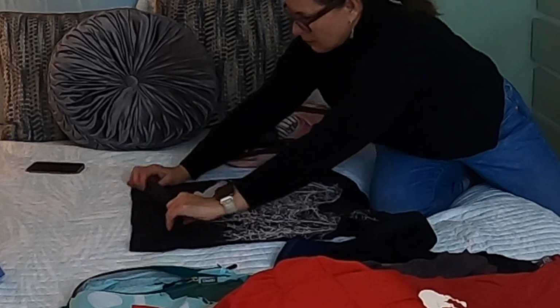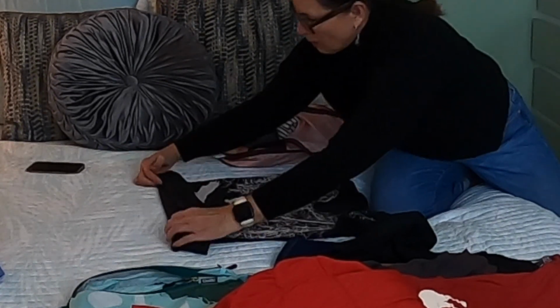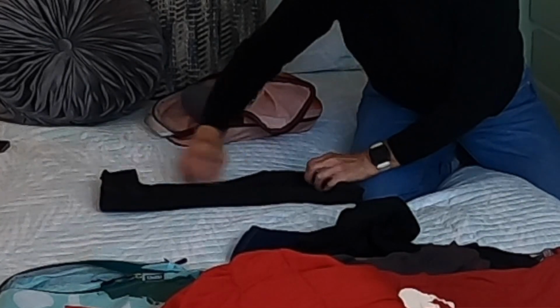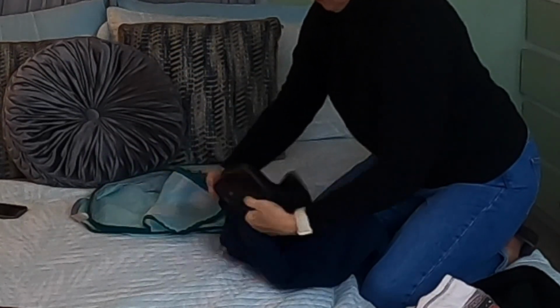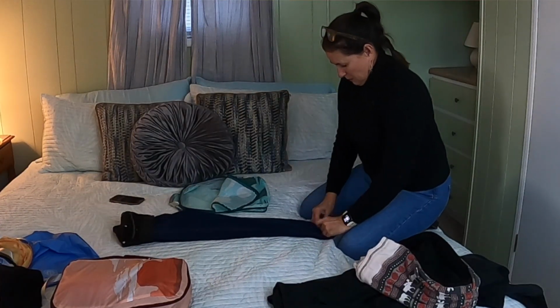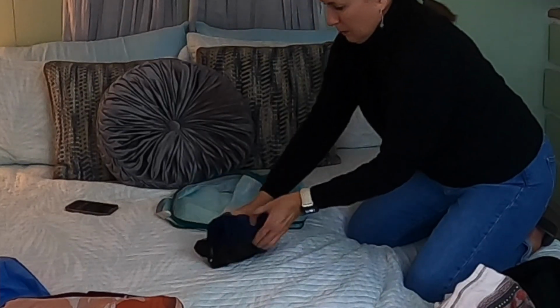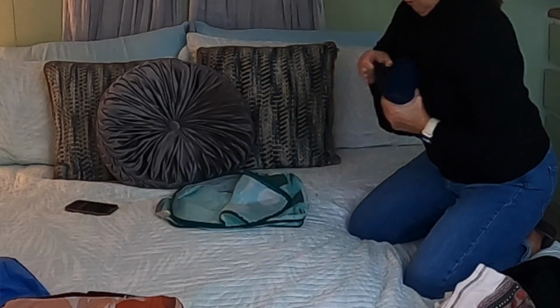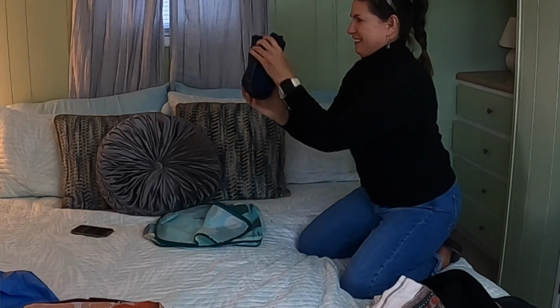The basics of the army roll are that you make a cuff around the end of the piece of clothing. If it's a shirt, you are cuffing around the hemline of the shirt. If it's a pair of pants, you are cuffing around the waistband. Then, like the Konmari style, you fold it into a rectangle, and then you roll it up super tight, folding that cuff over the roll when you get to the end, and it makes a tight little roll that you can pack.